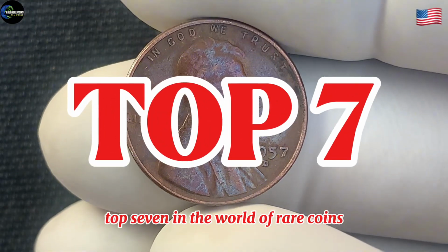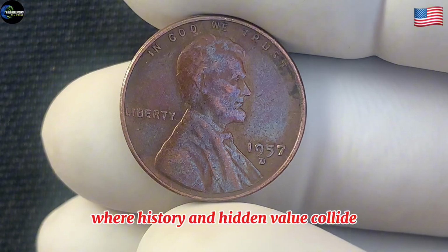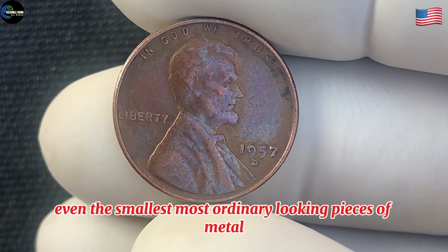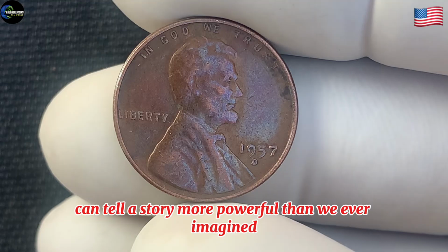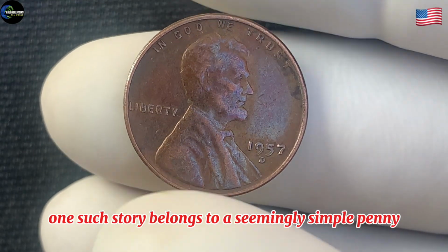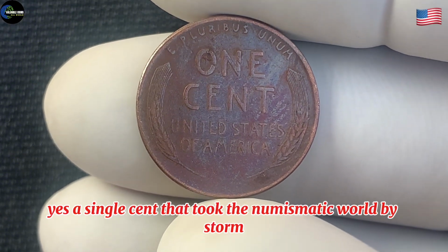Top 7. In the world of rare coins, where history and hidden value collide, even the smallest, most ordinary-looking pieces of metal can tell a story more powerful than we ever imagined. One such story belongs to a seemingly simple penny. Yes, a single cent that took the numismatic world by storm.